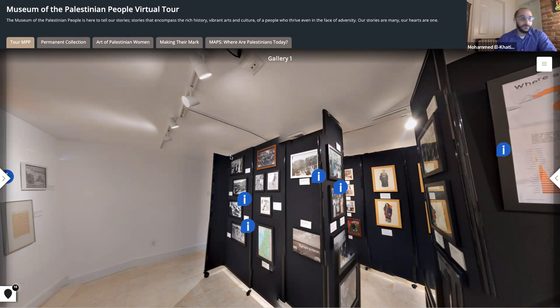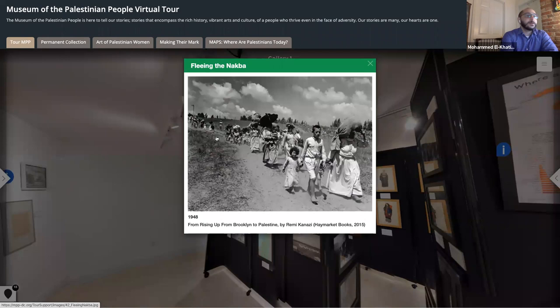Over here, we have a few images. These are difficult for me because I know that my family went through this. These are Palestinians walking, they're marching away from their homes.